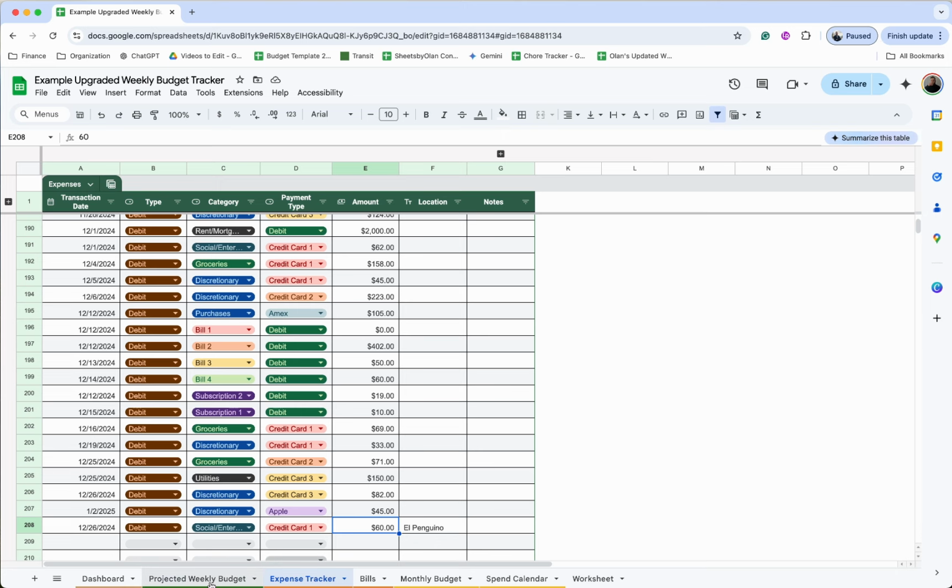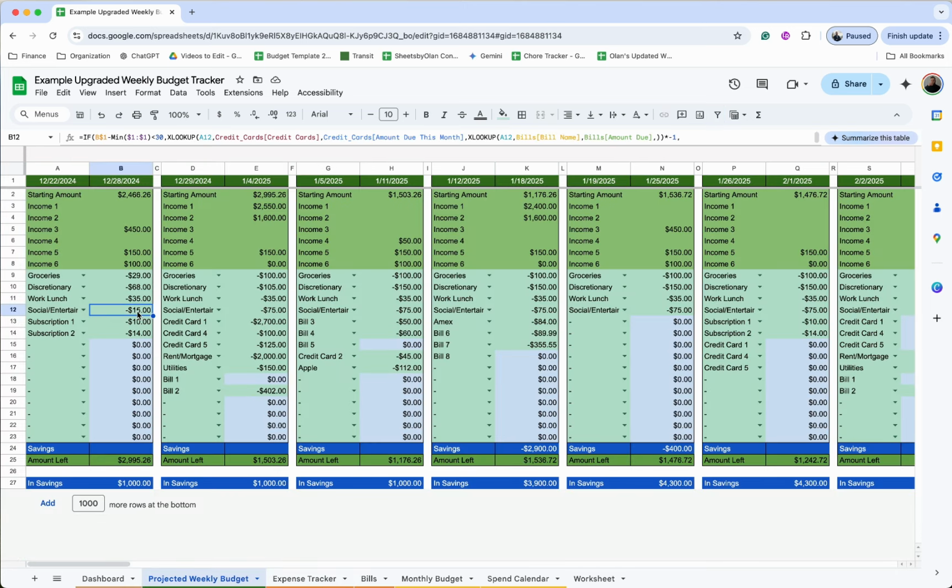Now that I logged that transaction, it's automatically deducting the $60 from my budget this week. So instead of having $75 that you see for these future weeks, now it's subtracted that $60, so now I have $15 left over that I can spend for the rest of the week. Now we deducted it from our budget, but now it's on the credit card, so it's not reflecting anywhere on this sheet on the credit card.